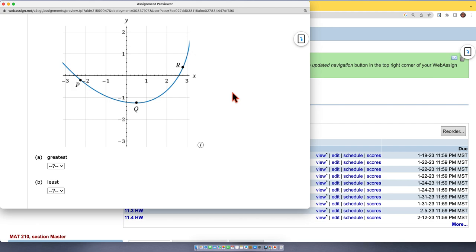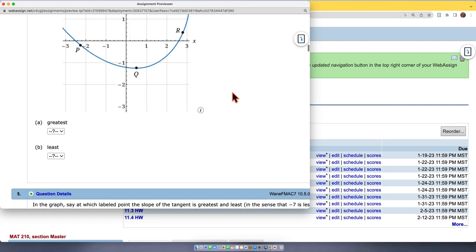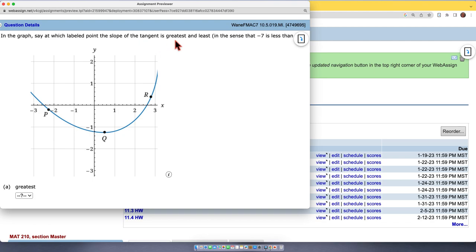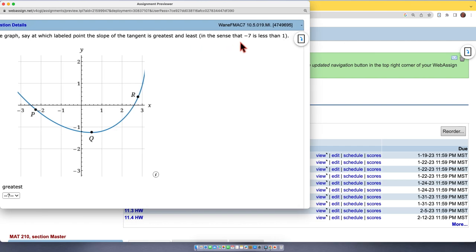Yes, sir. So like, but like for Q, since it would be almost like no change compared to the other two, wouldn't that technically mean it's the least change? No, because a negative number. Well, it's the least change, but that's the problem. They're just asking, and they say it here, the slope of the tangent is greatest or least. So the value is a negative number, its value is actually below 0. Where it's thinking of a horizontal number line, 0's here, a negative number's to the left of it, so it's actually smaller.